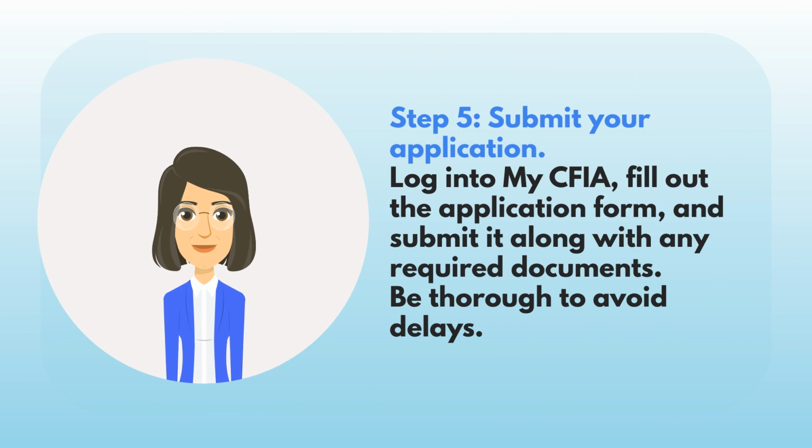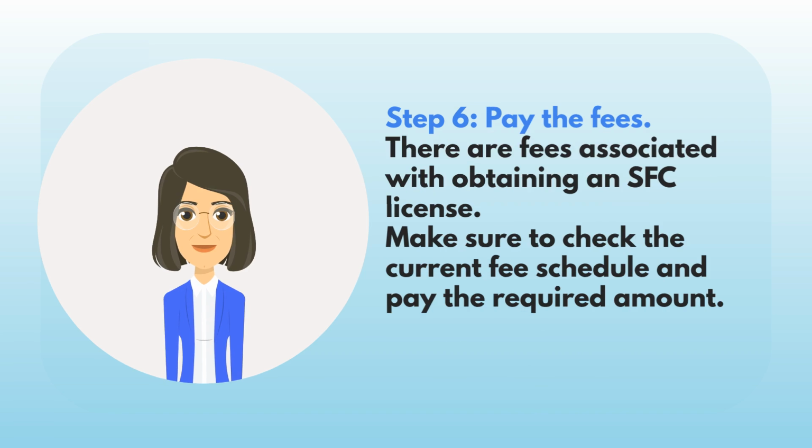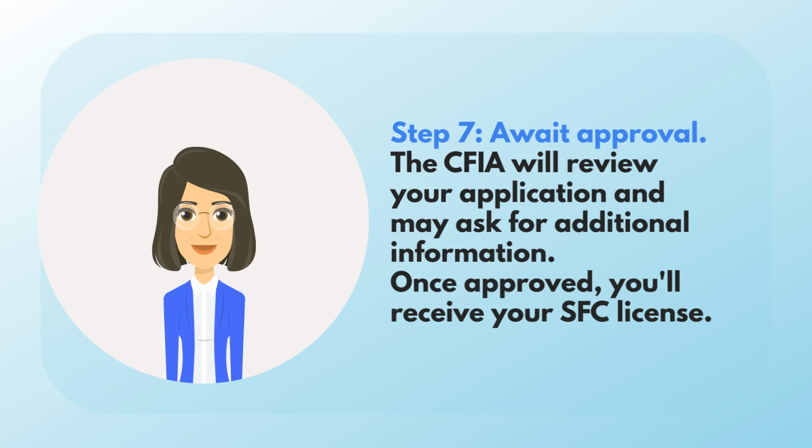Step 5. Submit your application. Log into My CFIA, fill out the application form, and submit it along with any required documents. Be thorough to avoid delays. Step 6. Pay the fees. There are fees associated with obtaining an SFC license. Make sure to check the current fee schedule and pay the required amount. Step 7. Await approval. The CFIA will review your application and may ask for additional information. Once approved, you'll receive your SFC license.